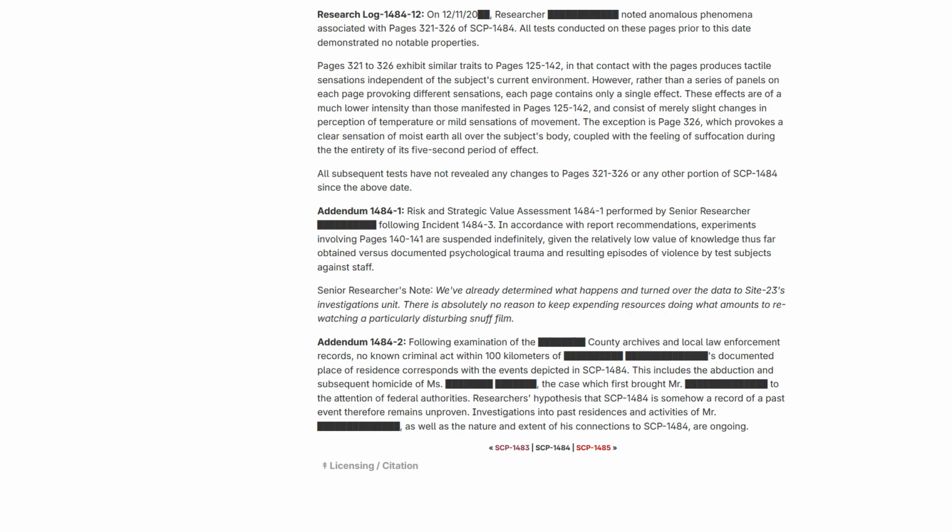And there's no telling what happened on page 140 and 141. Because it's like, oh, well, it's just like watching a particularly disturbing snuff film. But then it talks about how the people are still alive on page 142 for a little bit.